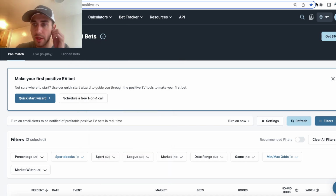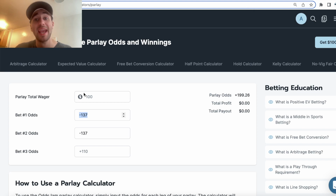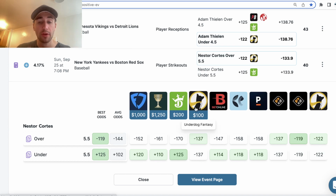But long story short, Underdog Fantasy and Prize Picks as well, they don't vary payouts depending on if you select the over or the under, right? Any 2 picks you select on Underdog Fantasy or Prize Picks, you're getting 20 to win 60, 20 to win 40 in profit, plus 200 odds. So the implied juice on player props in a 2-pick entry on Prize Picks and Underdog is going to be minus 137, right? Roughly, plus 200 odds, which is why you see on OddsJam, right here, Underdog Fantasy for a 2-pick entry has implied juice of minus 137. Same with Prize Picks, right?